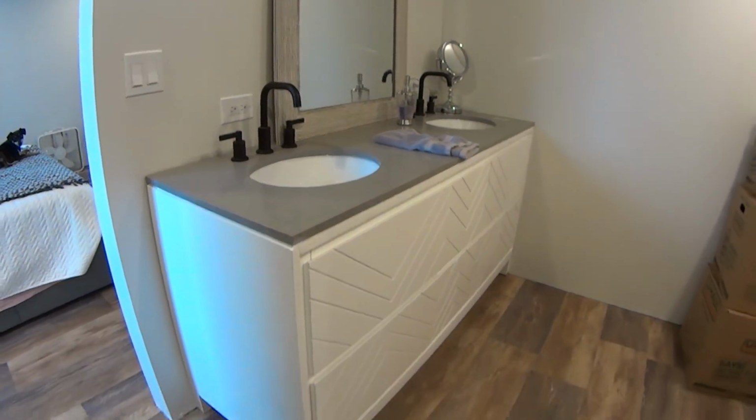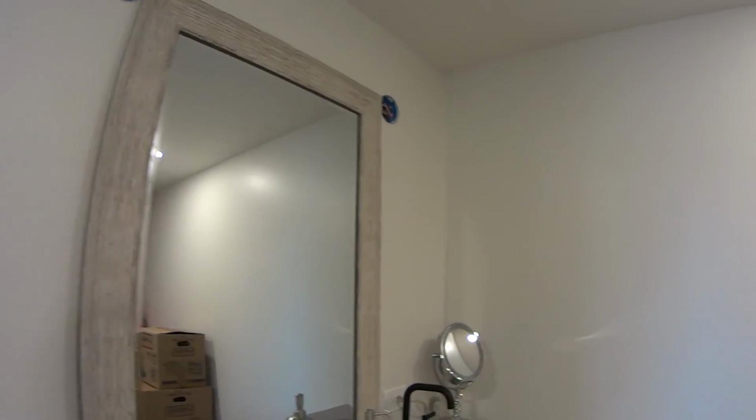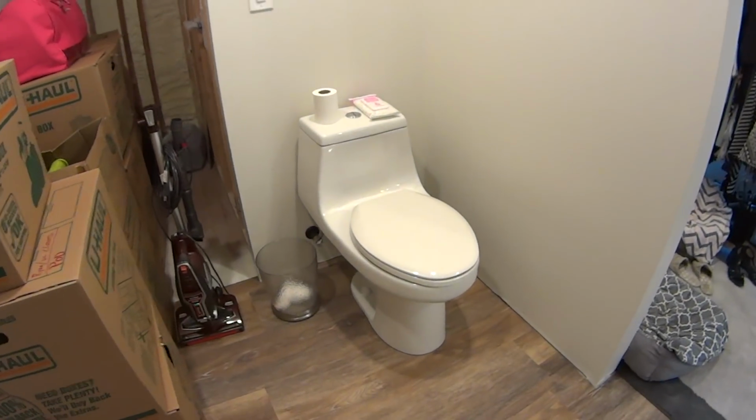And then we got our master bath. Once again, the same vanity, 2 sinks. This will be a shower back here. This is something we'll take our time on. I have no rush. We can bathe right now. Another toilet.